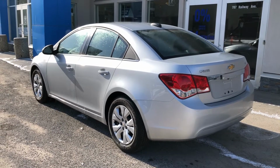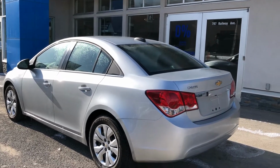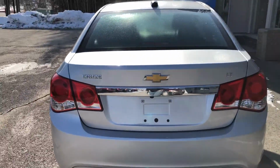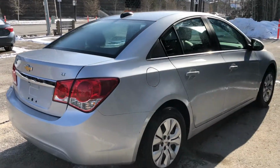On the exterior of the Cruze, we do have the 16-inch wheel and tire package with the Firestone tires on there. We do have the rear view camera as well, coming to the rear of the vehicle. Beautiful silver paint job, nice and clean.